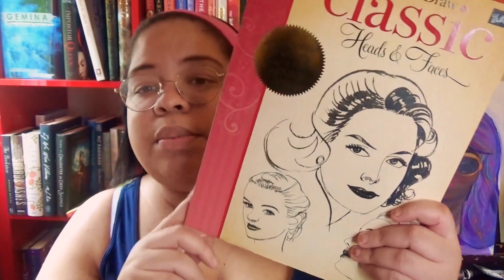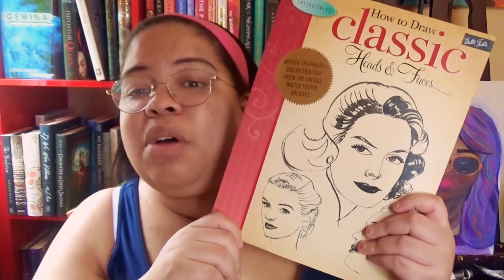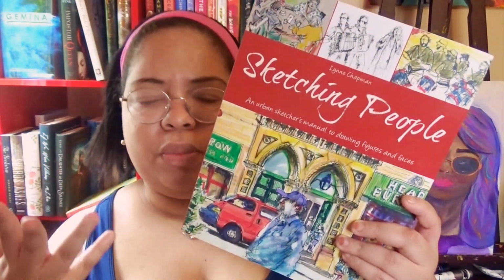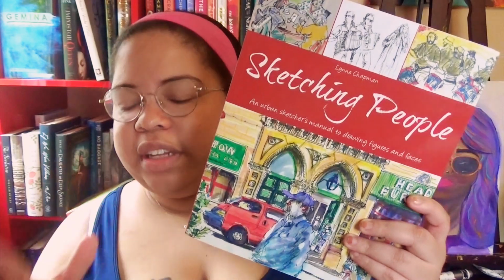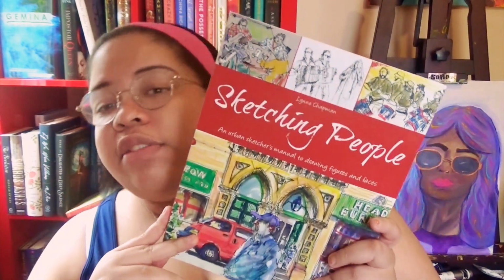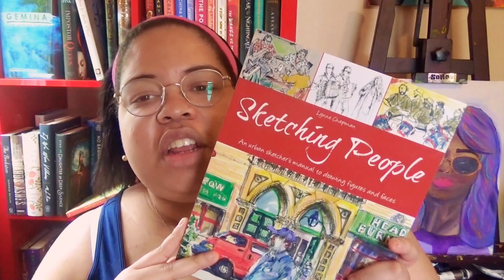It's in a very simple way to follow, and this is a very nice style to adapt even to my own style. This was one of the first sketching books I picked up, and this is Sketching People, and this is a more well-rounded guide about how to sketch outside, how to sketch and capture scenes outside. That's the focus of this book, and it shows you the tools you need to be doing live sketching.